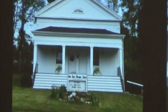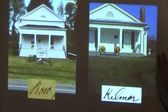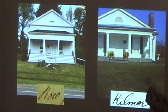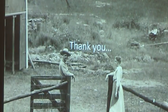And so I like to think that these two things, kind of a religious institution and a civic institution, you drive down the road, there they are on each side. And I think they're tangible reminders today of what was in the past. And I think that's it.